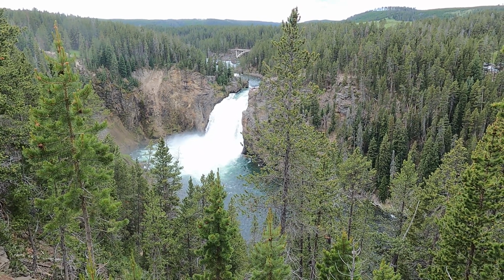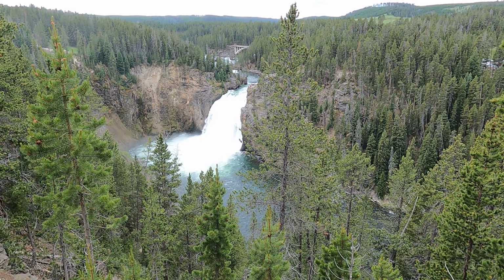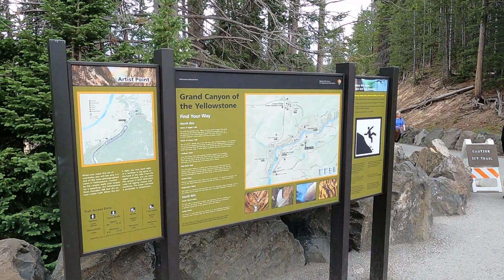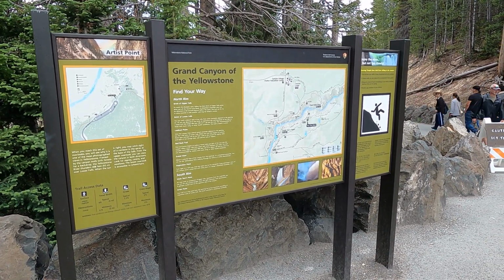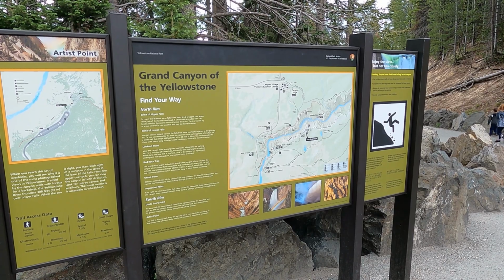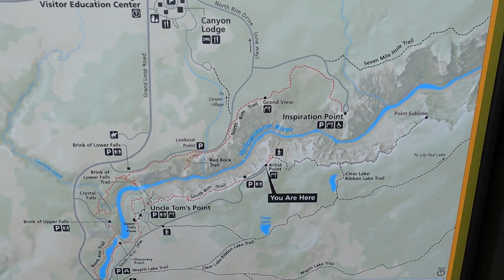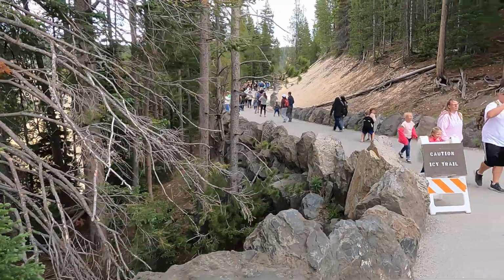Look at that view. What a waterfall. Wow. Just breathtaking. Well, here we are, the Grand Canyon of the Yellowstone, and the map is showing where we're at, Artist Point right here, which will give us a real incredible view, actually the iconic view of the Grand Canyon of the Yellowstone. And there you can see the map right there, and the "you are here." So we'll walk out and take a look.